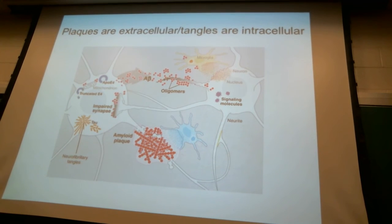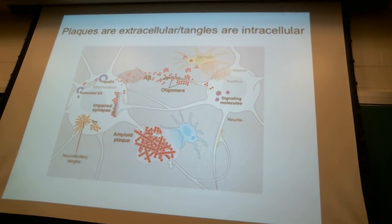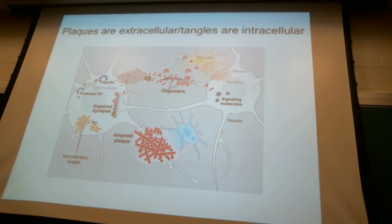Yes? Sorry, so the alpha, beta, what was the name of the protein? Amyloid beta. Amyloid beta, A-beta. And they aggregate when they're released? Yes. The question was, what is this component that makes plaque, it's called amyloid beta, and I will explain how it's formed in a minute.